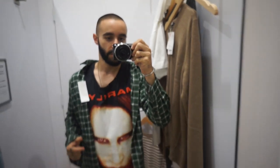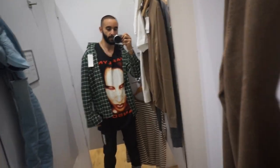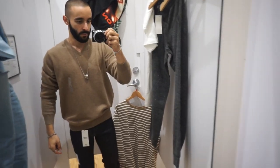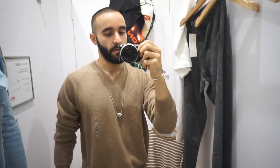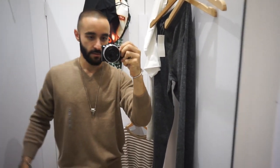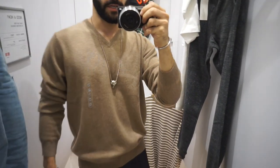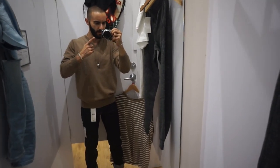Okay, focus. So here's a little different take on that same outfit, kind of make it more street style. You could get it oversized, two or three sizes bigger, but I love how this looks with this Marilyn Manson shirt. Okay, and this is that cashmere wool V-neck sweater. It's making my nose itch a little bit, so I probably wouldn't be able to buy this because I might be allergic to wool. But again, really great piece, really soft, really nice. I love how the shoes match, the carpet matches the drapes. No, I'm just kidding.